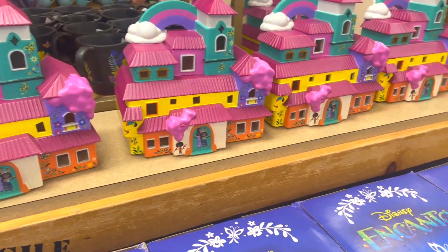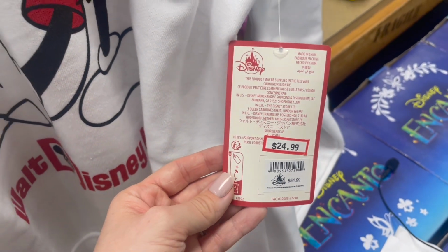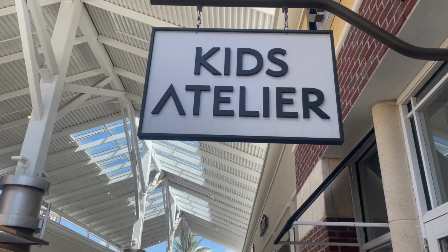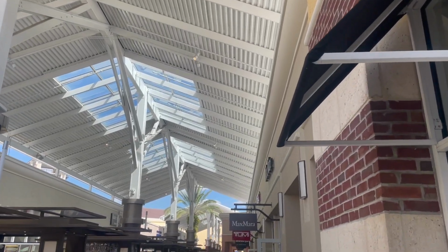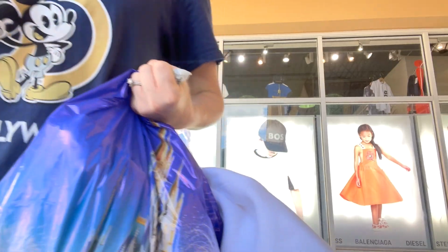It is always busy and you may have to wait in line, but you can find some really good things sometimes. I have been wanting this sweater for so long. I am over the moon that they had that at the warehouse. But if you can't make it to the Character Warehouse at either outlet location, there is another alternative to still save you some money on souvenirs.